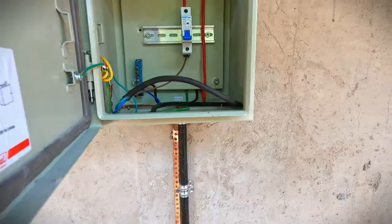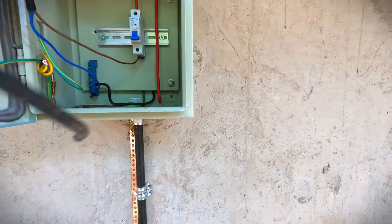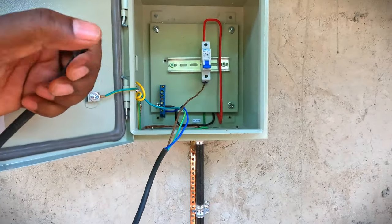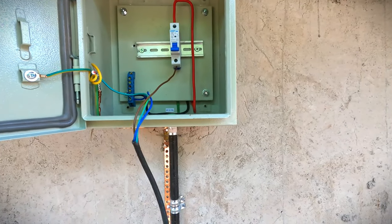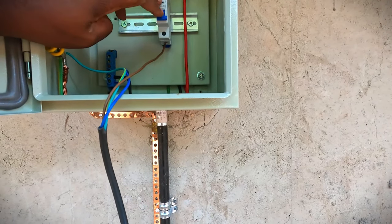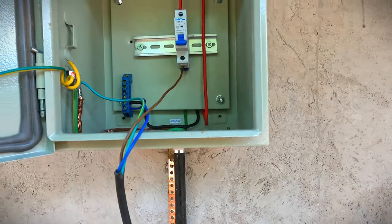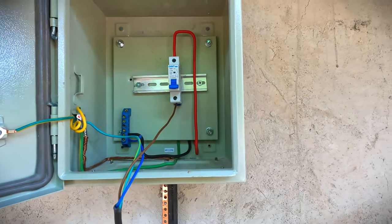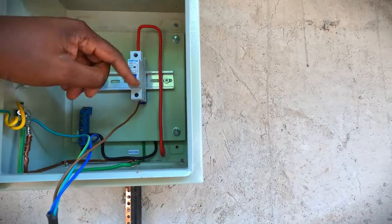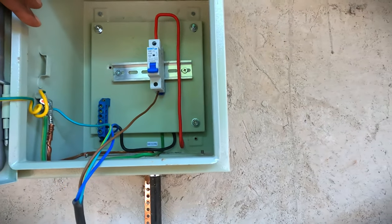So the power to the pump will be coming from here. This is the cable. So here we'll connect the line to the pump. This is a controller, this is a breaker for the pump. I think it's a 16 amp breaker. So we'll manually control the pump here on and off if we need to.